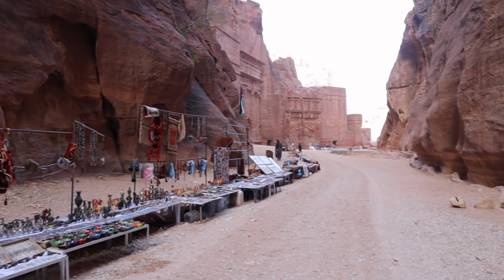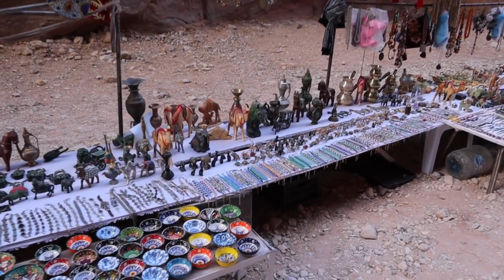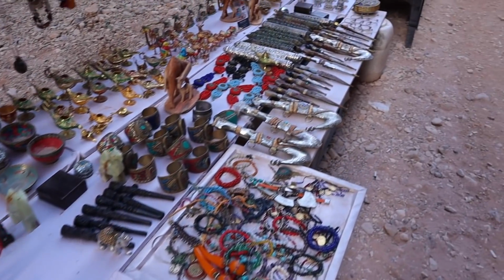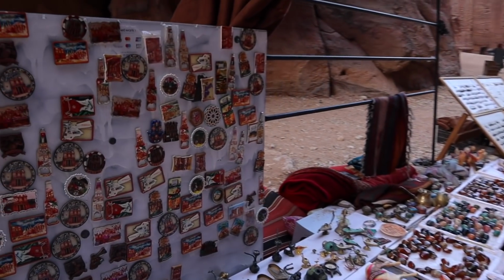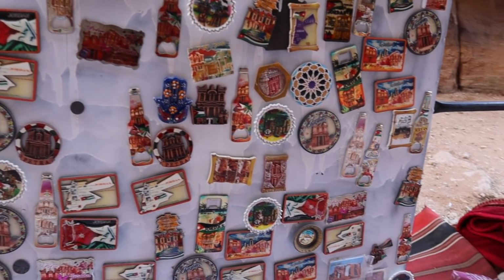Of course, lots of souvenirs around, as you would expect. Small figures of camels and all sorts relating to Jordan and the site. Fridge magnets, I always pick one up wherever I go. I have one from every country I've visited.